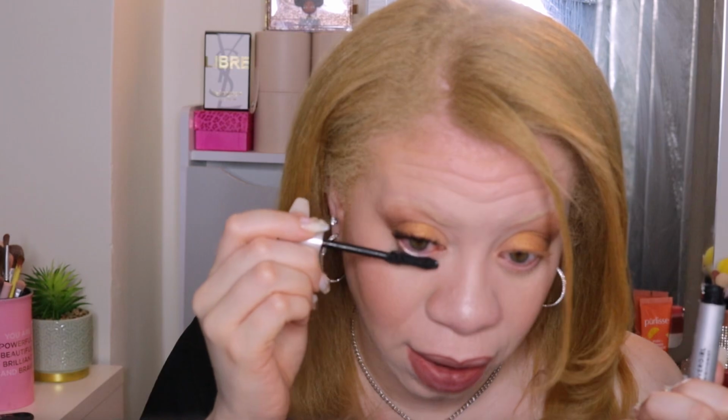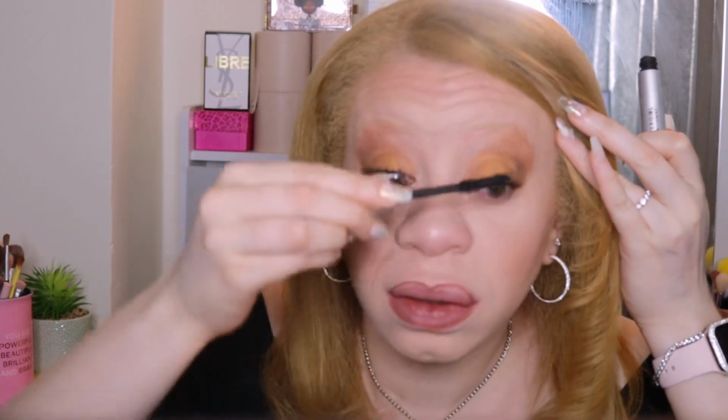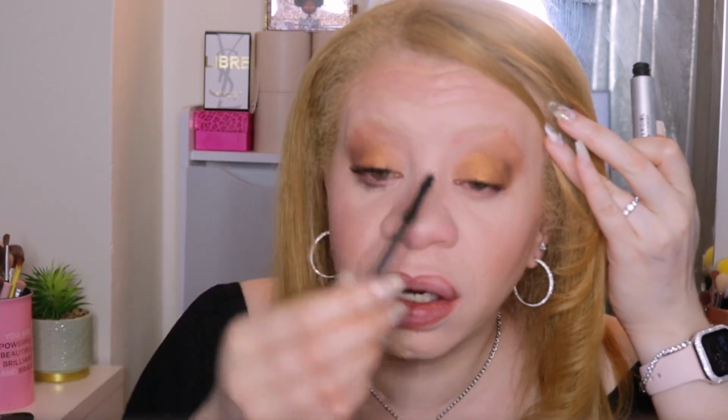My eyes are looking red. I should have used the Lumify drops that I use. It helps with the redness. But when I washed my face, that's what made my eyes look so red. Should have known better. But check back next time.